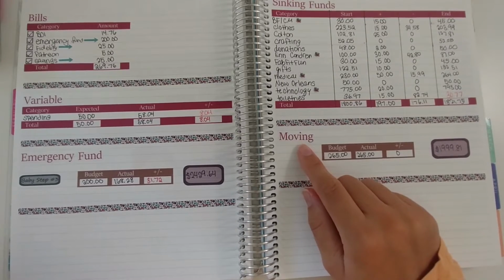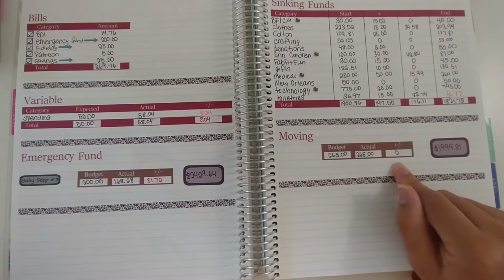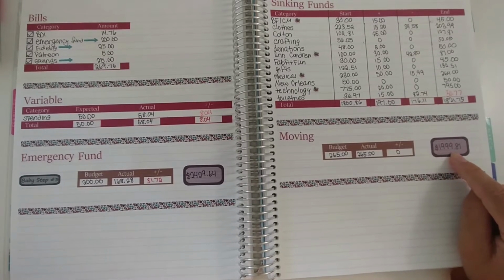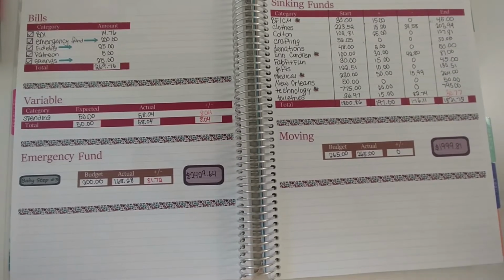And then moving, Colton and I are moving this summer, and we are saving up for the move. So we budgeted $265, and we weren't able to put in anything extra, but we didn't have to take from that either. So our current fund for that budget is $1,999.81. So we are 19 cents shy of $2,000. And our goal for this fund is around $7,500-ish. We really have no idea how much we're going to spend because we don't really know where we'll be moving to yet. So when Colton does get his new job, then we'll have a better idea of how much the move will cost. Either, do we need to hire a moving company, or are we going to move ourselves and just rent a U-Haul?